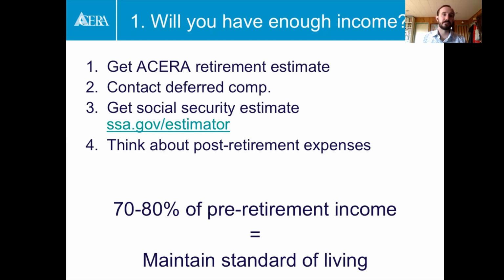You're not going to have to pay into Social Security or the Medicare tax anymore. You're not going to have to pay into Acera anymore. You are not going to pay for commuting and business attire and restaurant lunches if you eat out. So all that combined, they say, means that you will only need about 70 to 80% of your pre-retirement income in retirement.